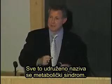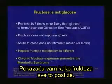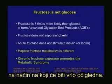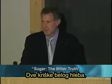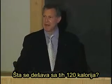Okay, called metabolic syndrome. I'm going to show you how fructose does every one of those. I want to show you the difference between glucose and fructose in a way that will be glaringly apparent. So let's consume 120 calories in glucose: 2 slices of white bread. Okay? What happens to that 120 calories?